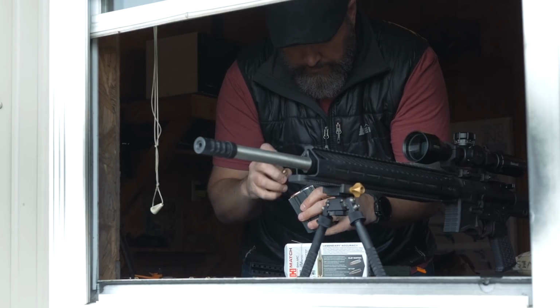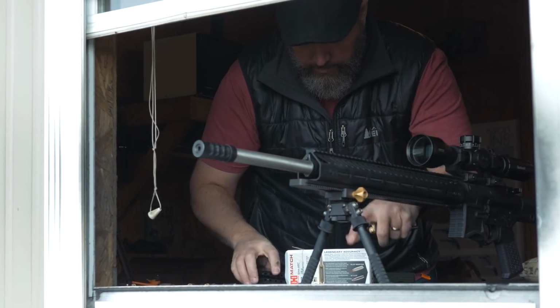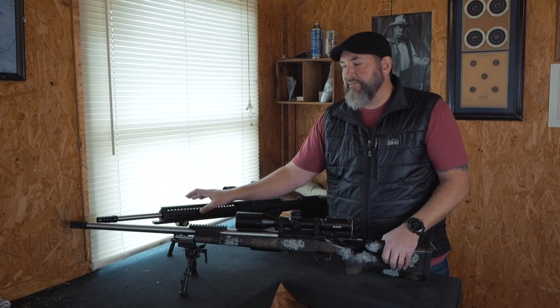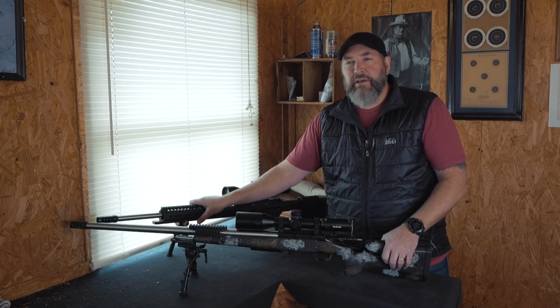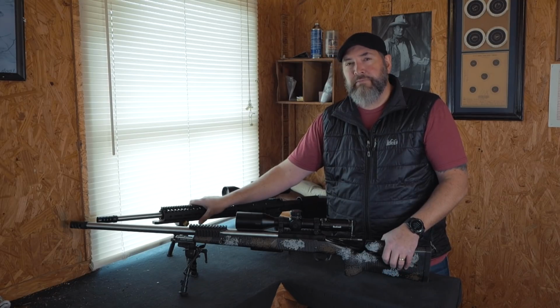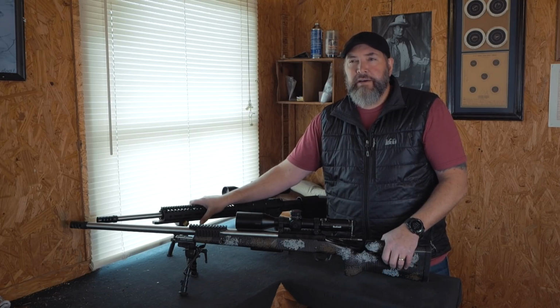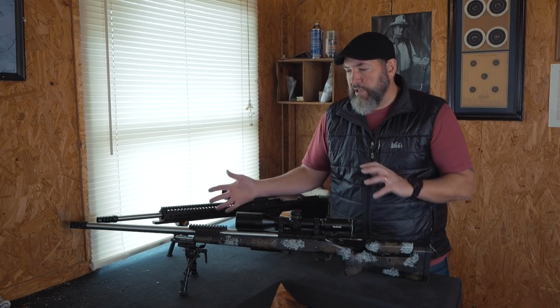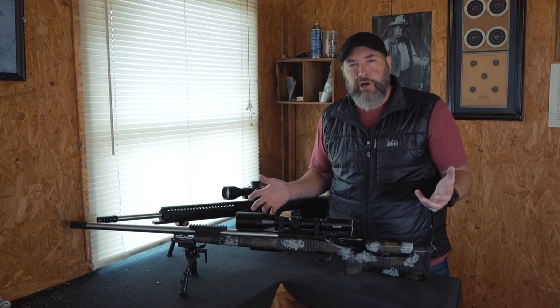And I think the 6mm ARC is going to have less recoil overall, and it's going to have the same or better ballistic qualities. And I think we're going to get some real reliability out of these guns. That's the claims when it comes to the gas guns. So really, it's about the 6mm ARC today.